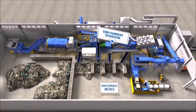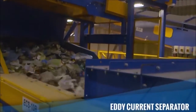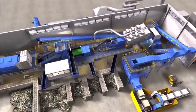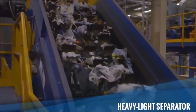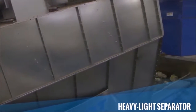Ferrous metals are sorted by a permanent magnet and sent to a dedicated bunker. Non-ferrous metals, such as aluminum, are ejected by an eddy current separator. The light fraction is pushed by the air of the separator and continues along on a conveyor. The heavy fraction falls down into a separate conveyor and is sent to a dedicated bunker.